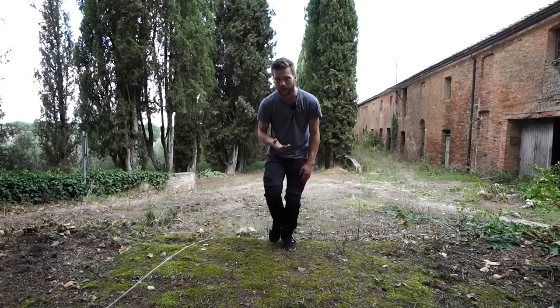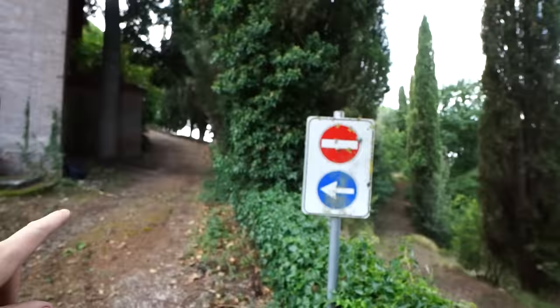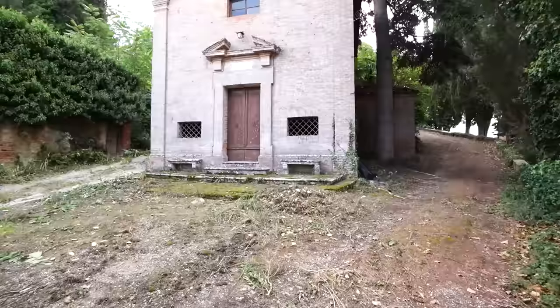First off, you can see that this place was not only used as a residential place. This was probably the signage over here, because there's a mandatory road to the left. You can't drive here. That was probably put up for trucks that came to pick up some wine or cheese, so they knew where to drive. Over here we had a huge barn where the cheese was produced.